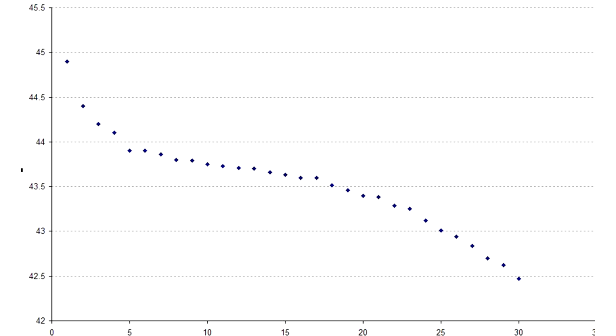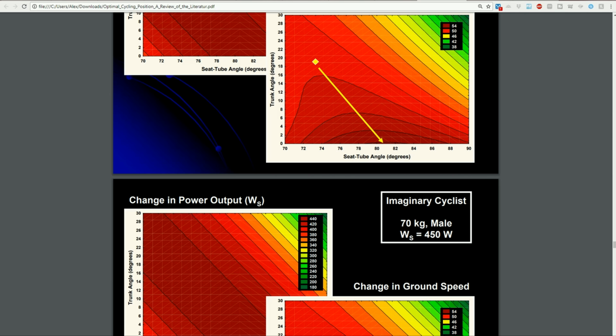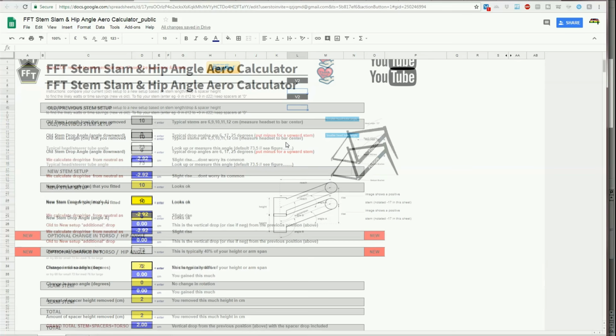All right, guys, I realize it's probably getting a little bit complex for most people, but what I've been able to do now is to add this data back into our old stem aero calculator. You know, our slam the stem drop calculator that's been out quite a while now. Over 1,000 people have looked at that on Google Sheets.